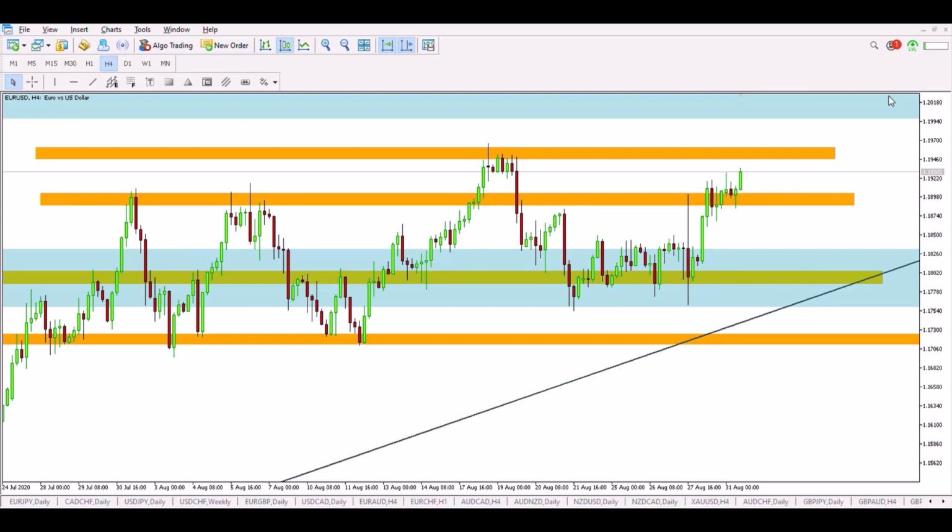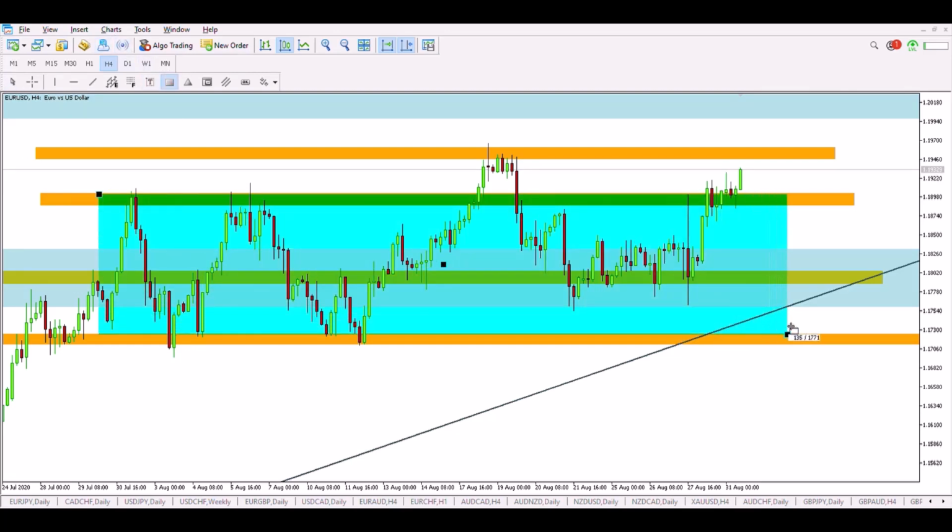Let's see now what we have on the Euro USD. Not because I took a trade on Euro USD, but just to see what is happening on the Euro pairs. So what we clearly can see right now is that the Euro moved in a pretty much range motion, so it's going up and down, up and down.